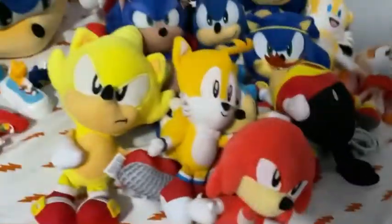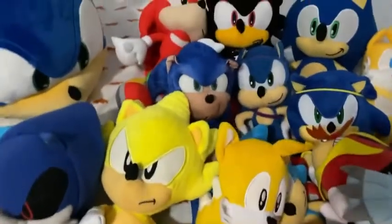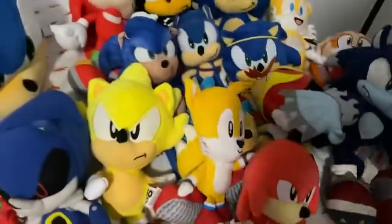Okay. Then I have the Werehog plushie. This is almost coming off my bed. And then I have the GE Metal Sonic. And that is all for the plushies. Well, and I got that guy over there.